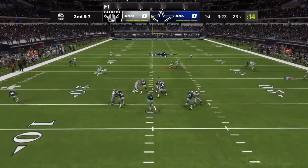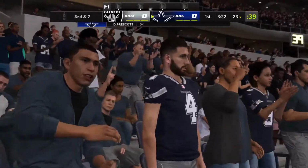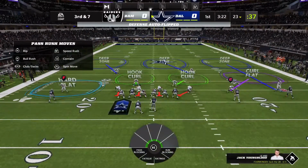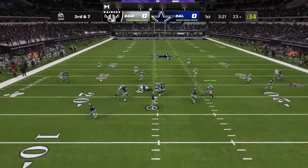Prescott. Throwing middle, but it's incomplete. Oh, man, that was close. The opportunity to change momentum, big play, right in his hands, unable to come down with it. A sigh of relief, no doubt, on offense as that fell harmlessly to the ground.